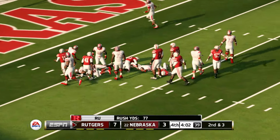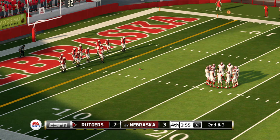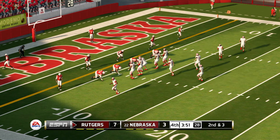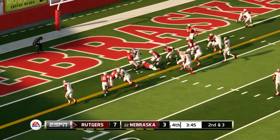And he carries the ball for a nice gain. Call it a gain of 7 yards. That'll bring up second and three. Man left. Four down. Mike goes. Mike's 15. Run, run.